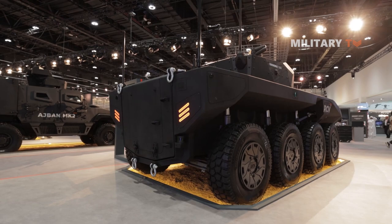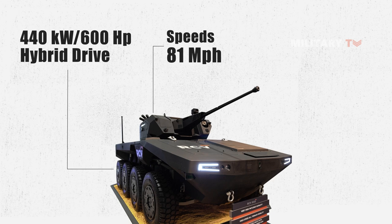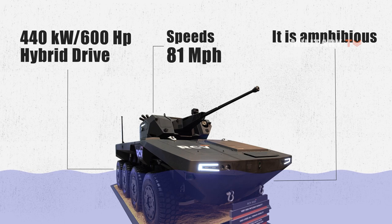Engine. Equipped with a 600 horsepower hybrid drive, the RCV 8x8 can reach speeds of up to 81 miles per hour on paved roads. One interesting feature of the vehicle is that it is capable of traversing water obstacles independently, as it is amphibious.